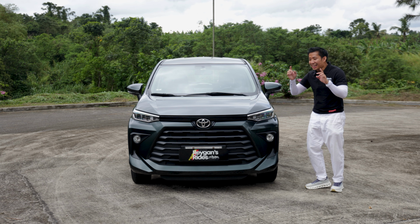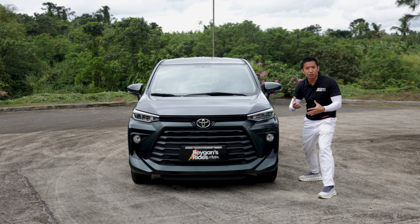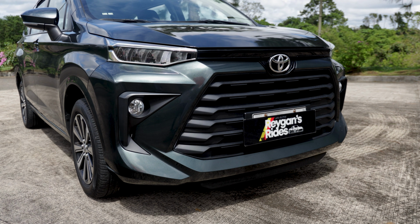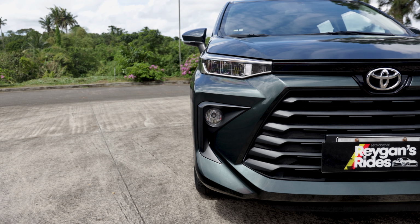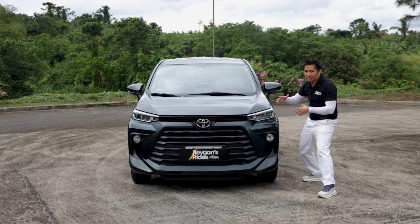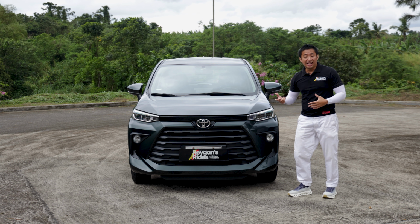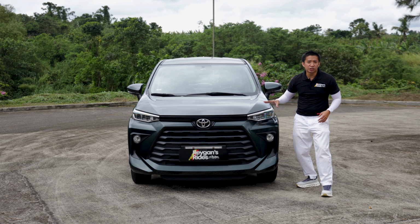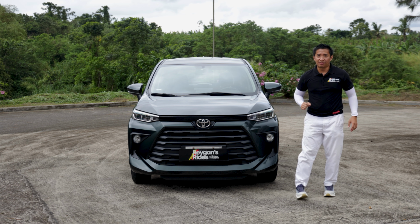Still, mga dude, pare, I highly appreciate the fact that for ₱1,000,000 Philippine pesos and change, this Avanza G still gives us full LED headlight units, and did I even mention that we also have fog lights? Yeah, we get fog lights here. Now, to get these lighting combinations in other MPVs, well, you have to shell out a lot more money. And yes, I appreciate that fact that for a little bit over ₱1,000,000 Philippine pesos, we have some really cool and premium lighting units in this Avanza G.